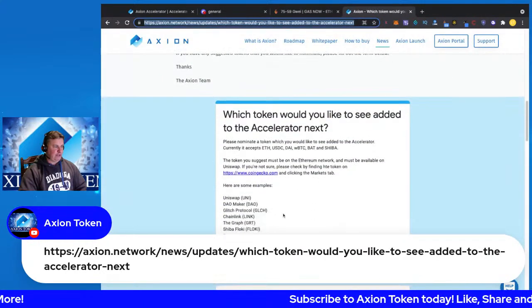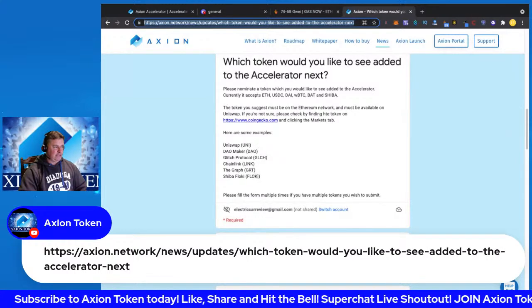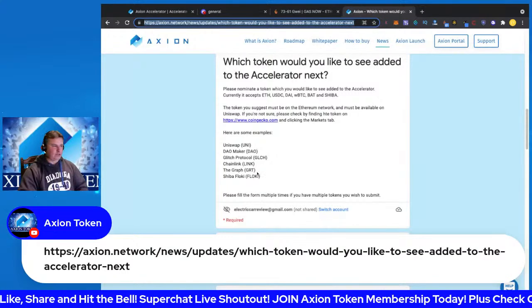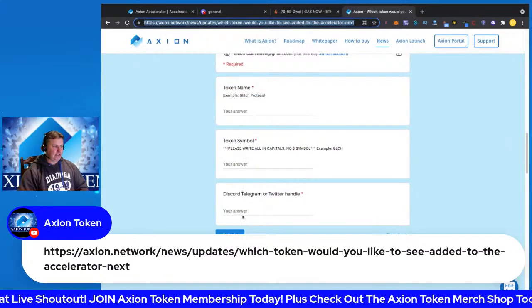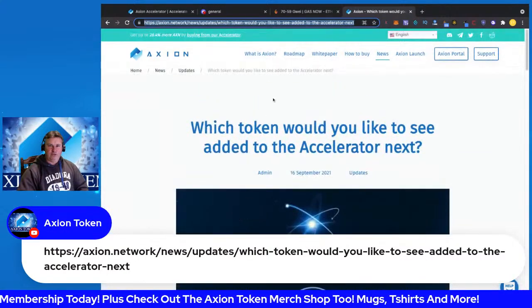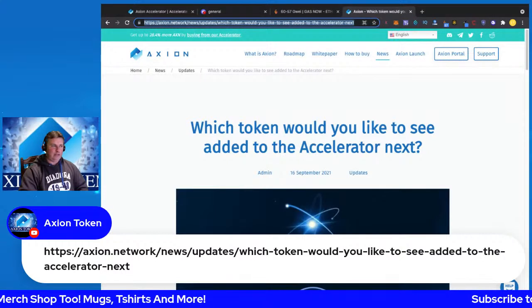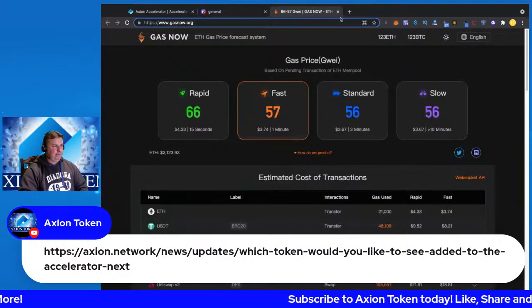So there's a form here. There are some examples in there already. They've already got Uni, DAO, Glitch, Link, GRT, Floki. So obviously you can add other tokens there. It might be like Wise token or something like that. So you can fill it out, just token name, symbol, and your Discord handle or Telegram handle, and submit that, and you get your voice heard. Your voice heard for a token maybe you really love. But obviously if it's got a decent sized community, decent turnover there, that'd be pretty cool. So nice one there at the moment.